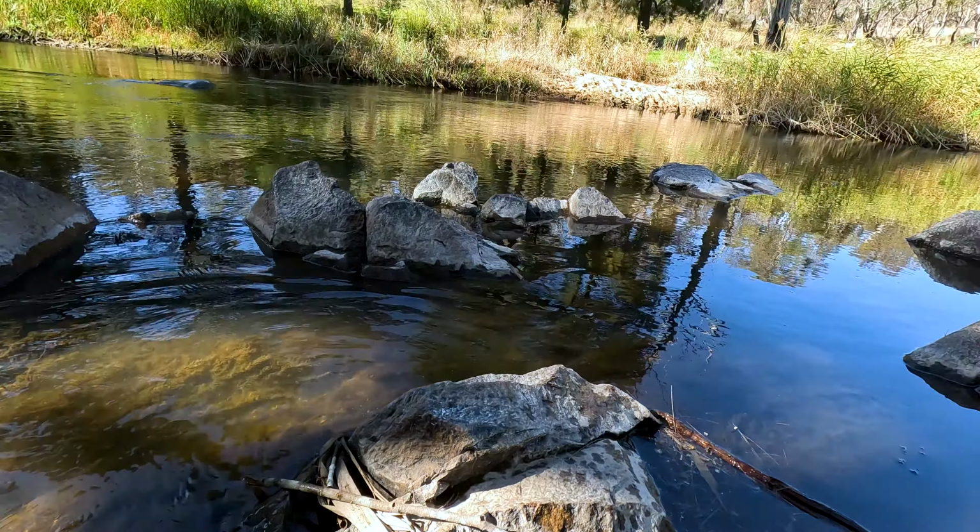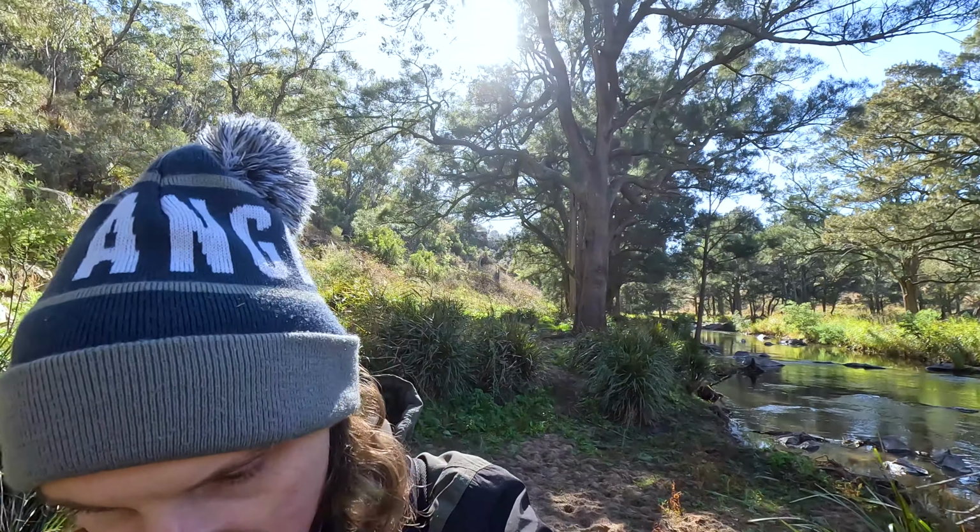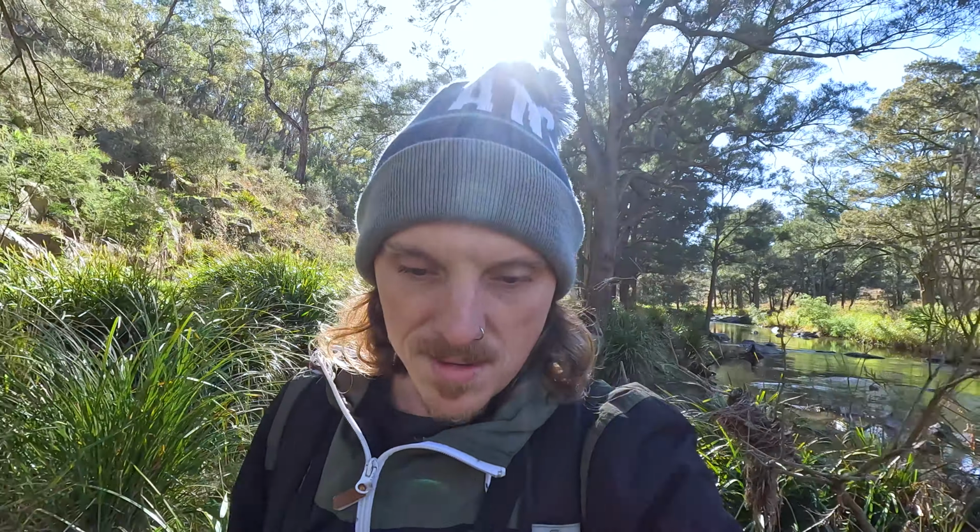Alright, there's the first one. Not the biggest brown trout in the world, but a really pretty one. They're all pretty. My first like 100 trout in New South Wales were all rainbow trout. It makes me really happy when I catch brown trout. On to the next one, baby. Let's go.